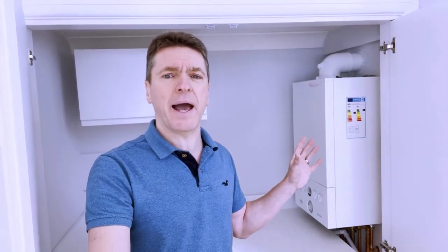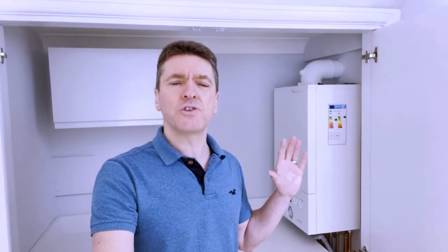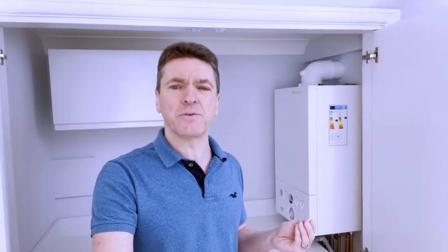The great thing about combination boilers is that they save a lot of space. So you can see behind me that this is a really compact unit. We'll have a look at it in a bit more detail in a second. But it really is great for smaller houses where you want to minimize the amount of space that you're devoting to the heating system.